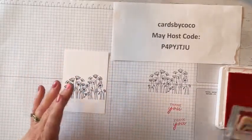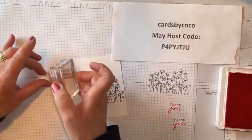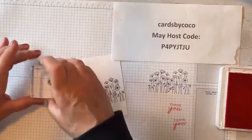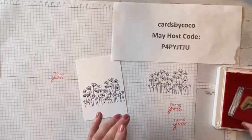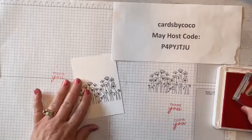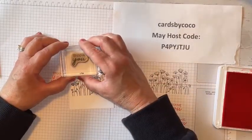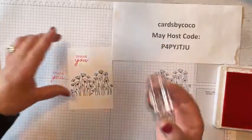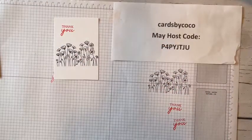Oh, that is a little crooked. Let's try this one again. Sorry, I want to just make sure that I get it on there as straight as possible. Sometimes I have to look in the computer. Oh, good morning, Andy. So I am going to put this right up here in the corner. And hopefully it'll be on there straight. Yep, good enough. Good enough.